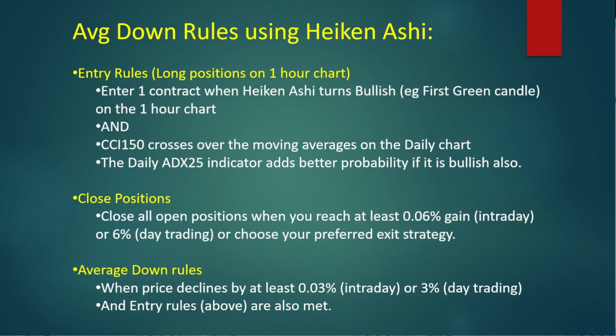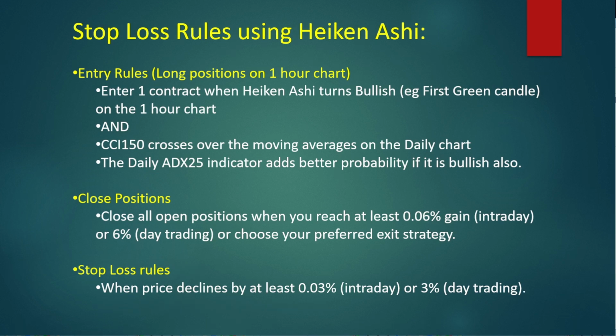So stay tuned to the very end of the video. This is the first slide. I've got two slides. The first slide is the average down rules, so you can pause the video and read that at your own leisure, and the second slide shows the stop loss rules. Again, pause the video at your own leisure.